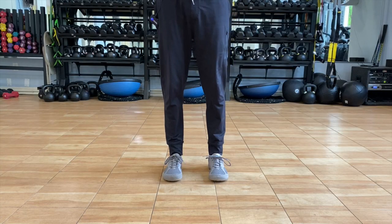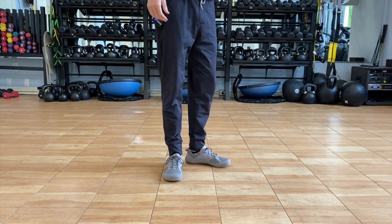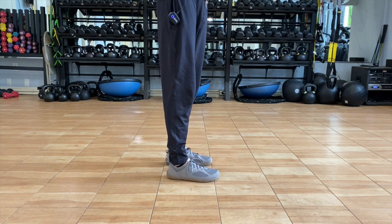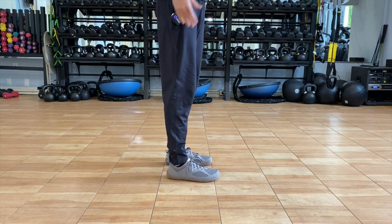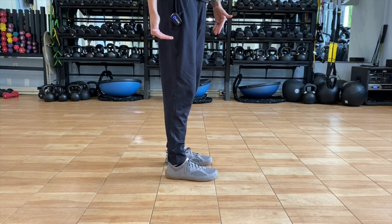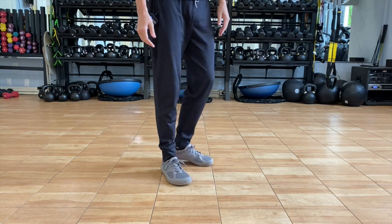Now, one thing we didn't talk about was footwear. Typically, we want something as flat as possible. Now, that doesn't mean you need to run out and get a zero drop shoe, but traditionally speaking, something that is flat without any sort of heel lift is going to help stretch out that posterior chain.